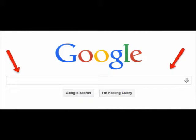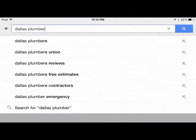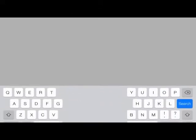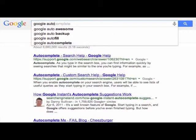This is the most used part of the search engine, and it's even more effective when your customers are on a mobile phone or a tablet because it takes up their entire screen. They can't help but see your name. Alright, so enough teasing. What I'm talking about is Google's Instant Search, also known as autocomplete or autosuggest, and here is how we discovered it.